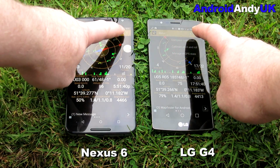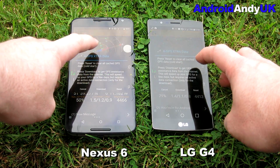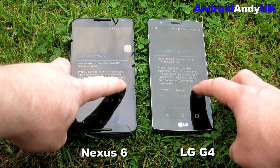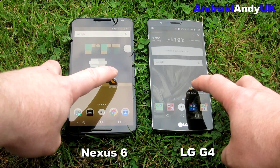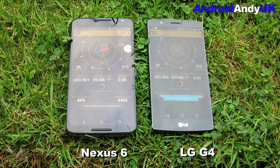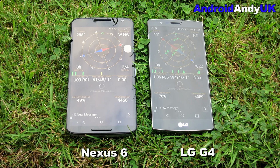Now we head outside for the GPS test. I wait for them both to get a decent lock, then I reset the AGPS state. As you can see, both of them say AGPS state cleared. Then I go back into the app, and we see how long it takes them to lock. You see the G4 locks onto 8, 9, 11 satellites and gets a lock very quickly.